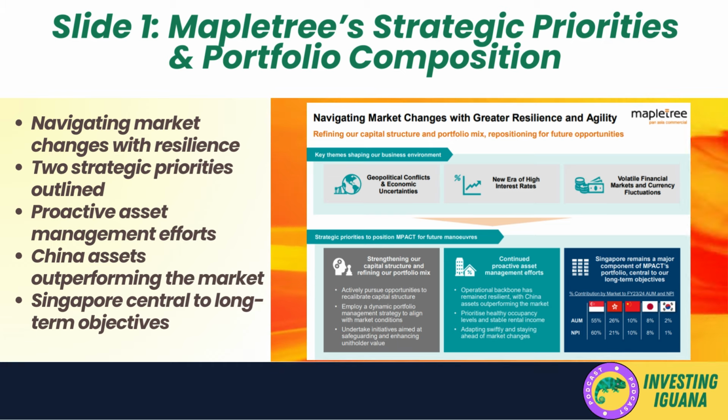The second priority is continued proactive asset management efforts. Mapletree's operational backbone has remained resilient, with their China assets outperforming the market. They aim to prioritize healthy occupancy levels, stable rental income, and adapt swiftly to stay ahead of market changes.